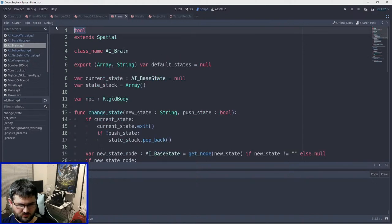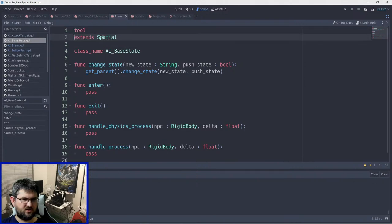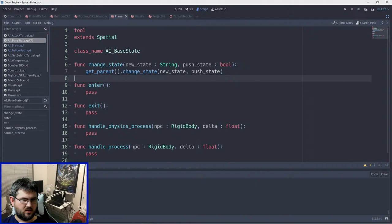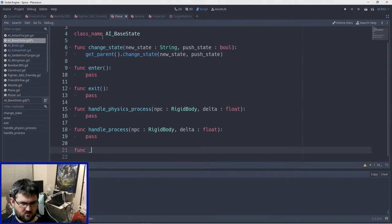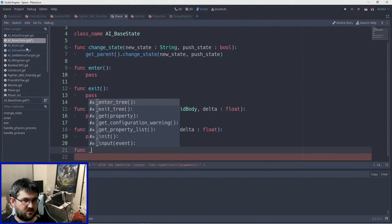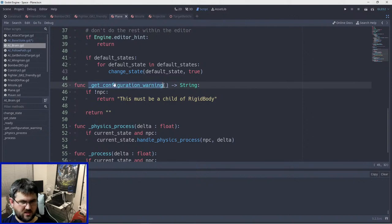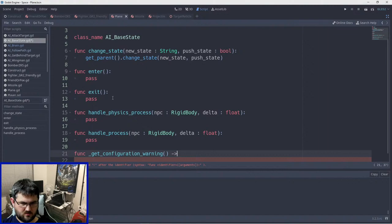Then I actually want to do the same thing here. And that means that we need to make these all tool scripts. But here we have our own functions that we are doing, so we don't really have to worry too much about that. So the only reason that I make this a tool script is that we can do a func. I always keep forgetting the name of this function because it's way too long. Get configuration warning. Returns a string.